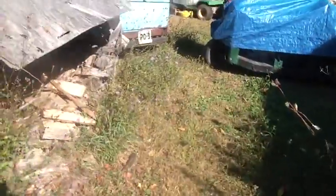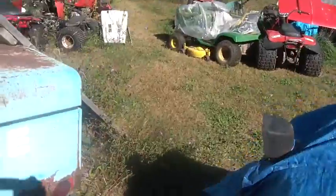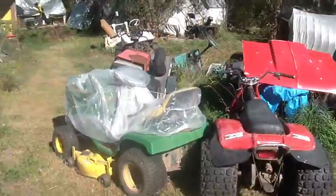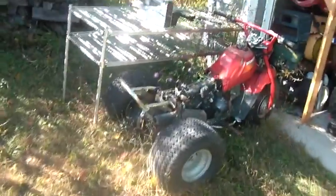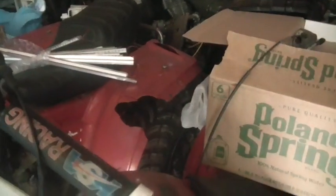We got to see what project comes up next. See what interesting thing we could play with. I also got to figure out a way of getting these undercover. So maybe build something to put some of this stuff in so it doesn't get frozen to the ground like it did last year. Oh, I also got the tube. This is the tube for the pit bike. So I got to put that in. Yeah, a lot of little things.